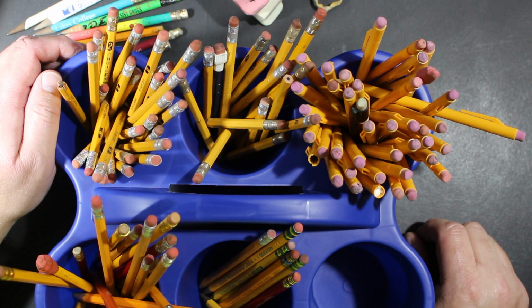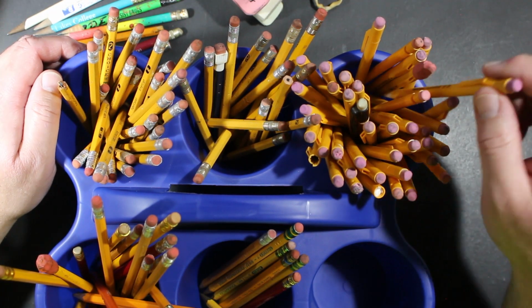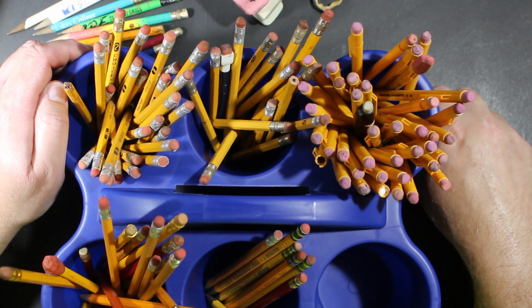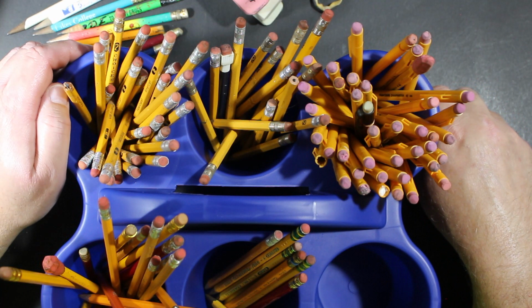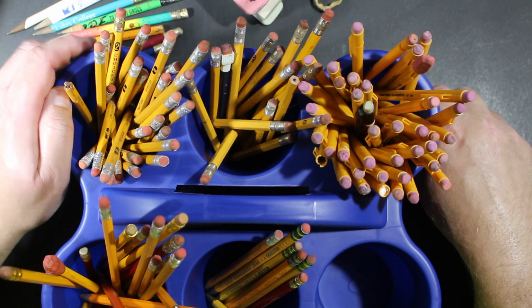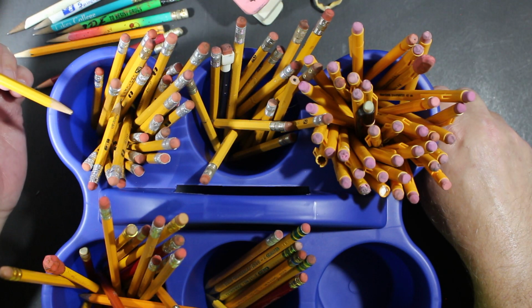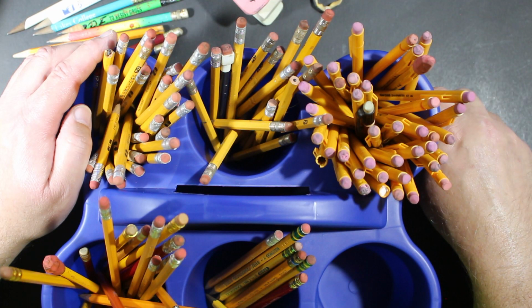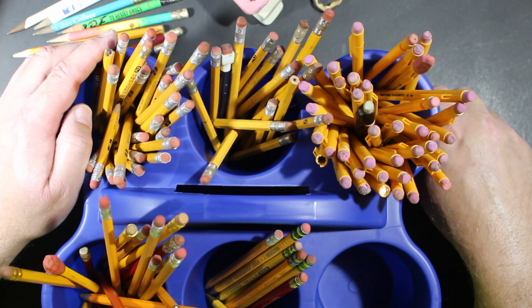$3 for my mystery box. At the end of the day, I don't know if there's anything of any great value in here, but that's not what it's about. It's about the fun of seeing what's here. And I think a lot of these pencils are beyond practical use. But I think a lot of them have lived a very good life, hopefully doing schoolwork or learning something.